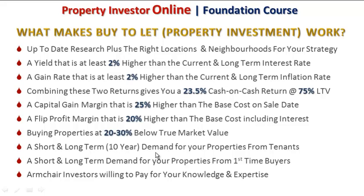You also need a short and long term, and by long term I mean 10-year, demand for your properties from tenants if you're adopting a buy-to-let strategy. Over a 10-year period, everything is stabilized and you will see the highest profits. But you don't want to be finding yourself 2, 3, 5 years down the road having to sell the property because your tenants have disappeared or have reduced substantially. So you need to take a long-term view as well as a short-term, and in a long-term view I would suggest at least 10 years.